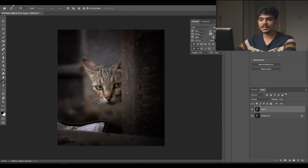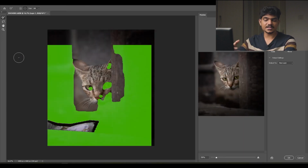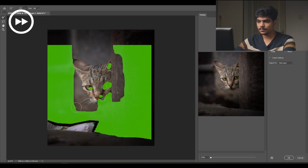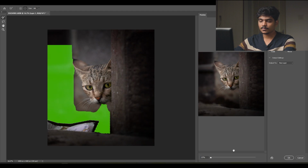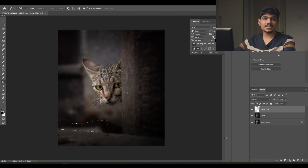Now let's go to edit and content aware fill. What that does is it scans the background and tries to fill that area by itself. The green area is where it is sampling from. I'll remove all the areas where I don't want it to sample from. That looks good, so let us hit OK and hope for the best. Okay, so it's done a good job but not a great job. We'll have to fix it.